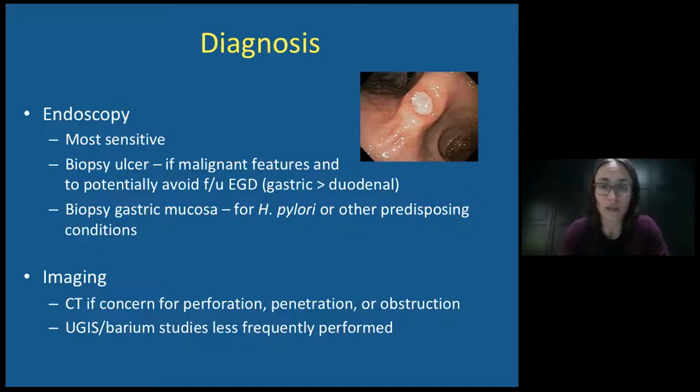Imaging can also be used to diagnose a peptic ulcer. CT is done if there is a concern for perforation, penetration, or obstruction. And an upper GI series with barium can also be done. It tends to be less frequently performed given the relatively easy access for endoscopy, and it is less sensitive for small ulcers, but if there is a patient for whom endoscopy is not a good test, this could be considered.